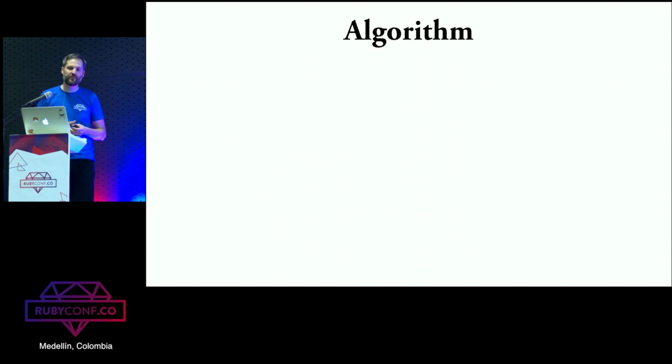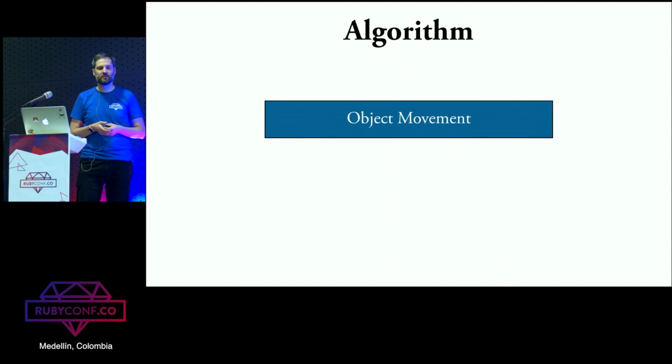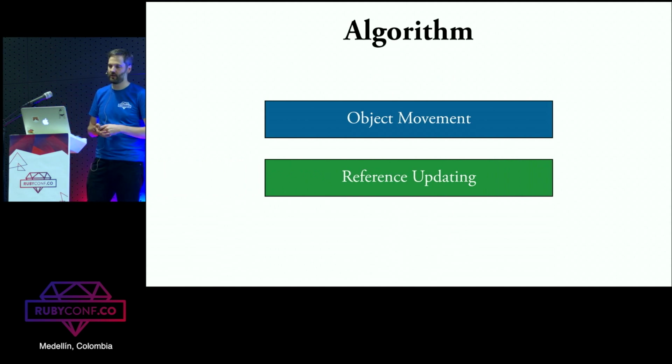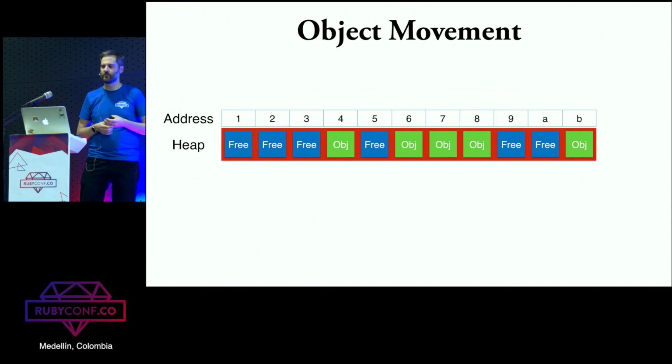So we can divide this algorithm into 2 steps. The first step is moving objects, and the second step is updating references. So first, let's go over object moving. This is a visualization of objects in Ruby memory. So imagine this is what your memory looks like if we were going to put it onto a slide.